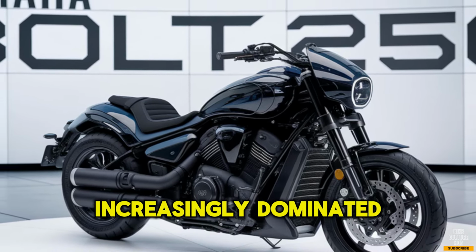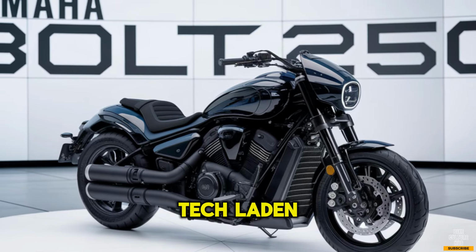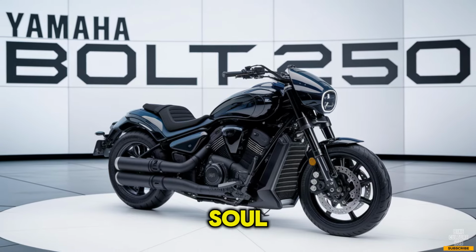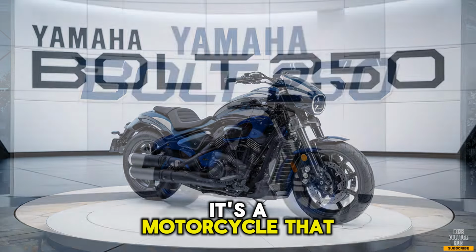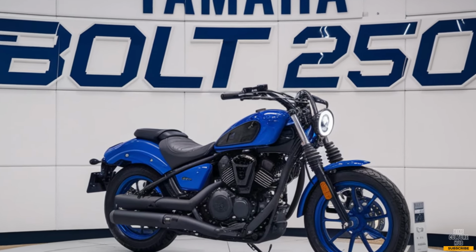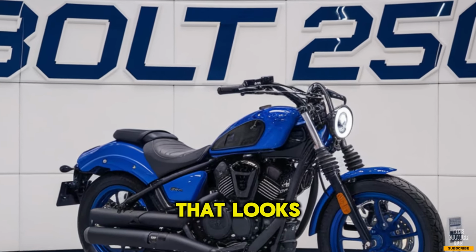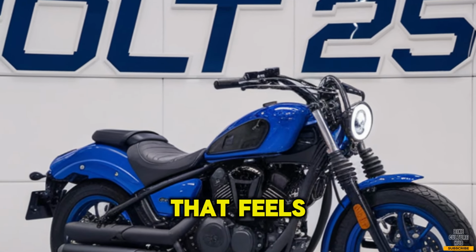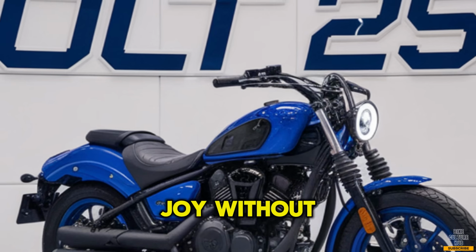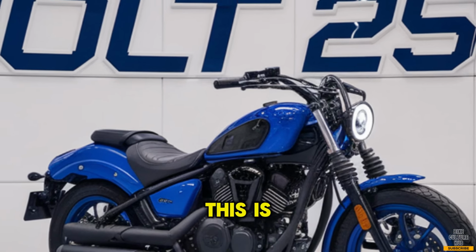And in a market increasingly dominated by complex, tech-laden machines, the Bolt 250 offers a refreshing return to simplicity and soul. It's a motorcycle that knows exactly what it is, and more importantly, who it's for. For riders who want a motorcycle that looks like a million dollars without costing it, that feels like a cruiser without handling like a boat, and that offers authentic riding joy without the intimidation factor, this is it.